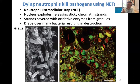But the neutrophil has one more trick up its sleeve, right? And this, I think, is really awesome. One neutrophil eats maybe 3 or 4 bacteria and then it dies, right? But in the process of dying, what happens is the neutrophil will burst. And when it bursts, it spews all of its genomic material out. Right? This genomic material is chromatin. It's covered in sticky proteins. Right? It's a very sticky net that gets spread. And the sticky net can then trap many more bacteria.